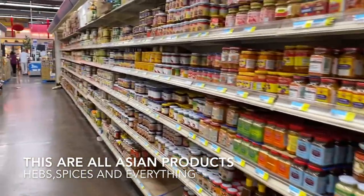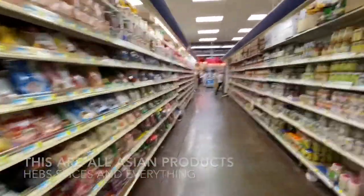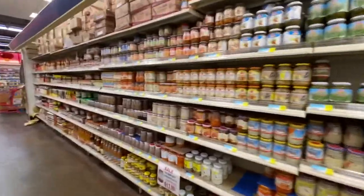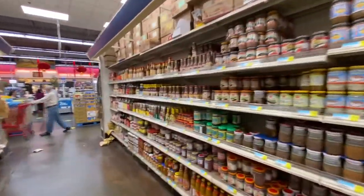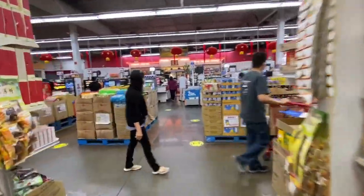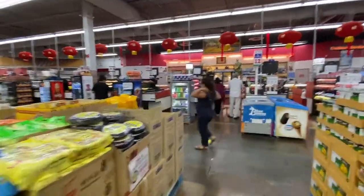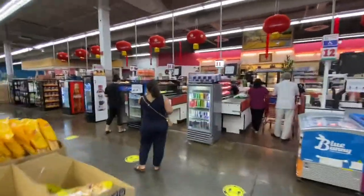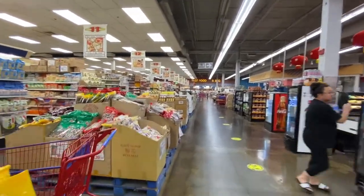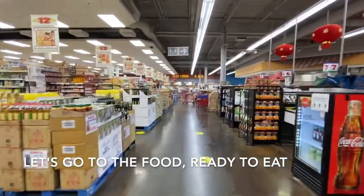Herbs right here. So, there's a lot, as you can see. A lot of Asian food, Asian herbs, Asian products, and then near a barbecue, near a food court that way. I'm gonna show you the food over here.